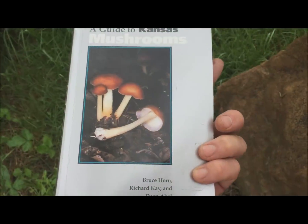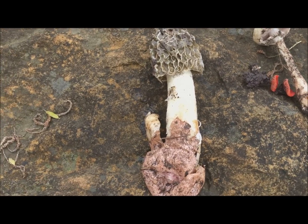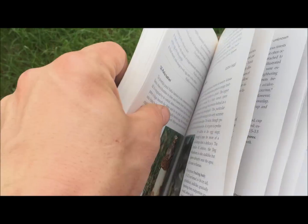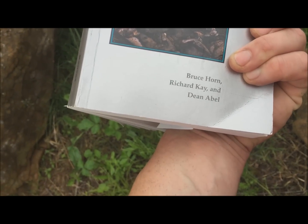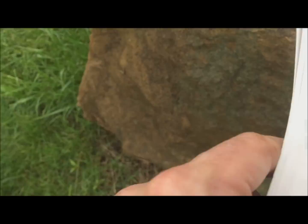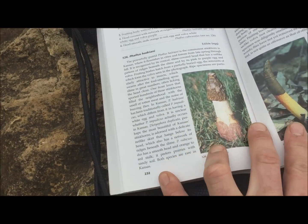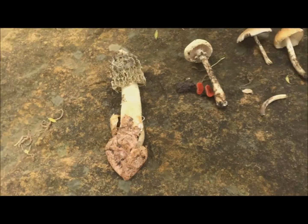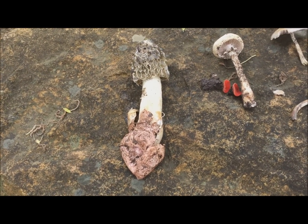All right, so I got back here, got a couple specimens with me, and I was thinking that these stinkhorns had some sort of edibility. I was reading this book, The Guide to Kansas Mushrooms by Bruce Horn, Richard Kay, and Dean Abel, and it is a darn good book. It's actually a good read. These guys are pretty funny in here too. It keeps you interested. It makes it clear and concise as to what you're looking for, and I believe this is just a common stinkhorn, basically is what they call it.